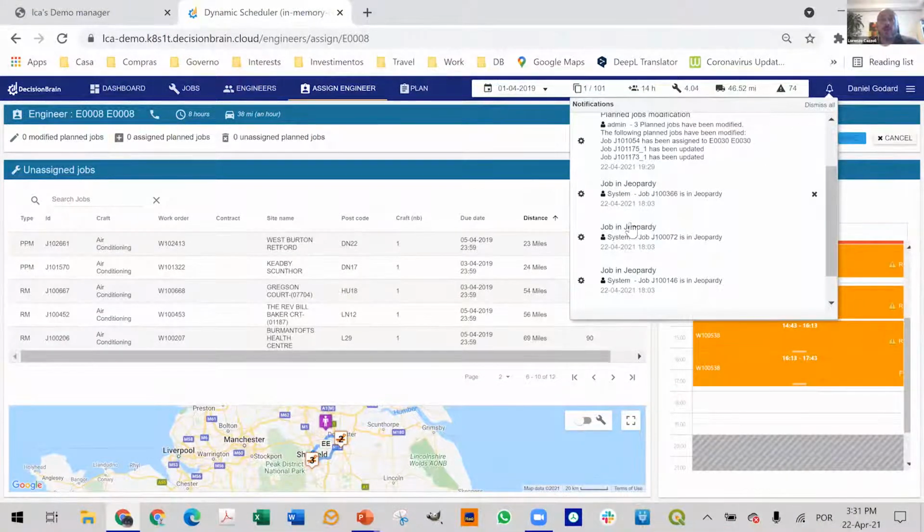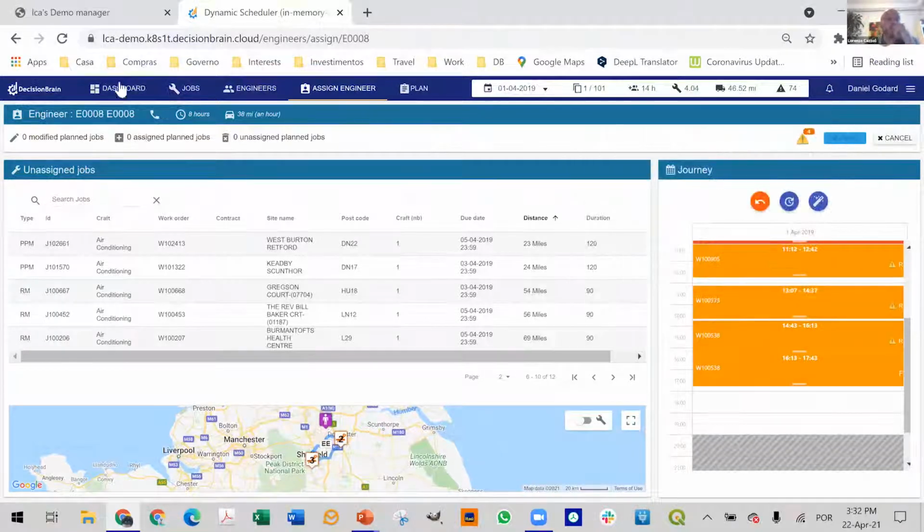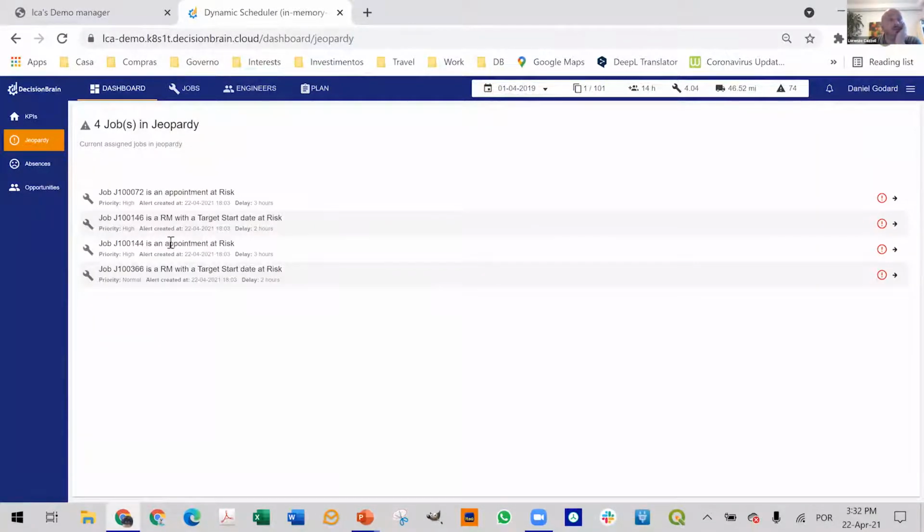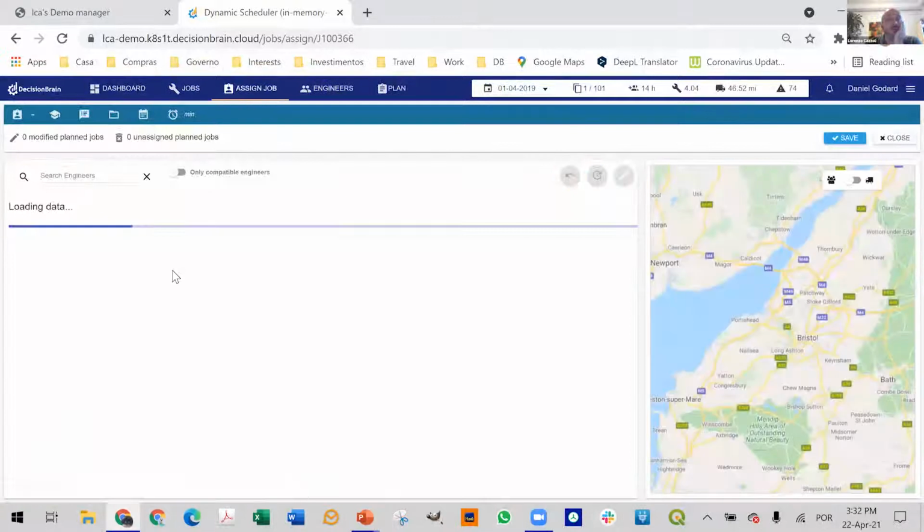There are some jobs in jeopardy. These notifications come in real time, for example, if there are updates from the technicians saying that they are late. Then if you go back to the dashboard, you remember there were 2 unassigned jobs. We assigned one before, so now the unassigned job due today is only 1. But there are still 4 jobs in jeopardy, so let's take a look at them.